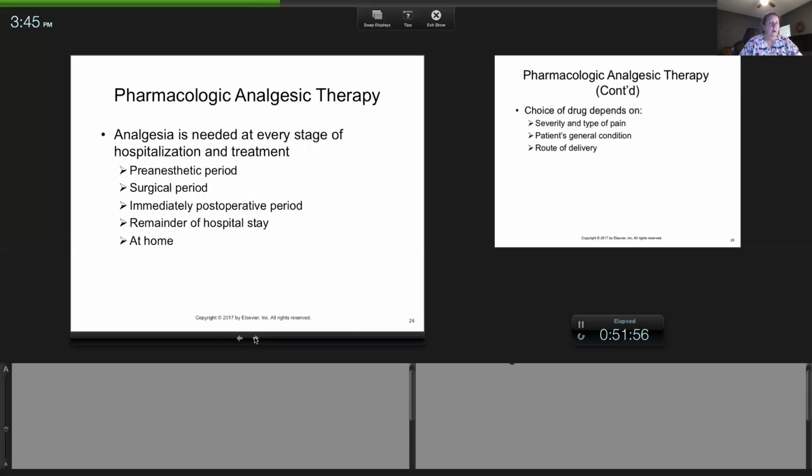Now, these were the stages I was talking about. What stages of the whole procedure do we have to give pain meds? Pre-anesthetic, animals receive pain meds during surgery, during the actual surgery, immediately in that 24 hours post-op, and sometimes animals at BCA, sometimes we have them 3 days after surgery. They're hospitalized. We have to give them pain meds all of those days. And then obviously when we send them home, most animals go home with some type of pain management.